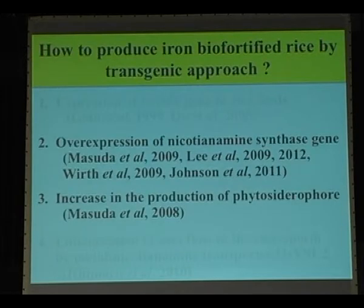The next approach involves increasing iron translocation within the plant body by overproduction of the metal chelator nicotianamine. Similarly, enhancing iron uptake from the soil and translocation within the plant through the overproduction of the phytosiderophores resulted in increase in iron and zinc concentration in polished rice seed.